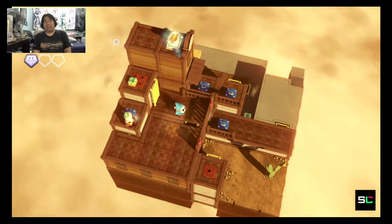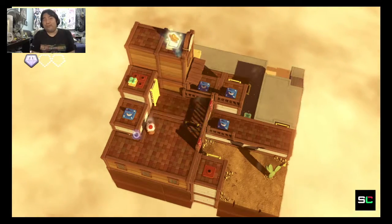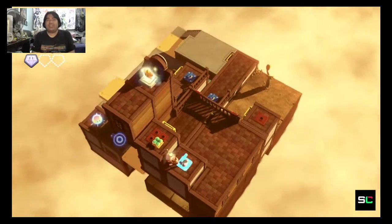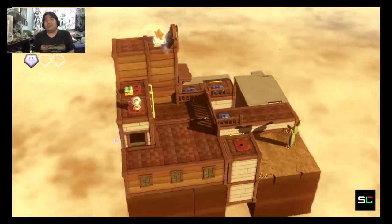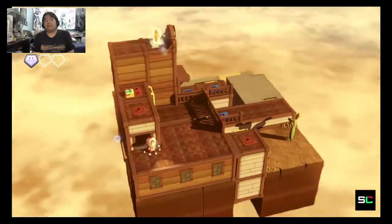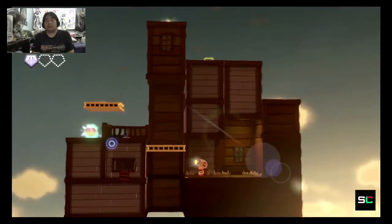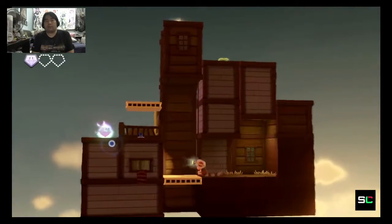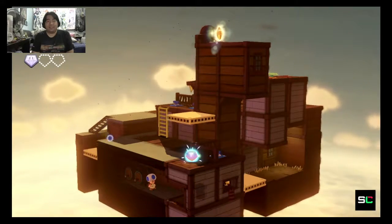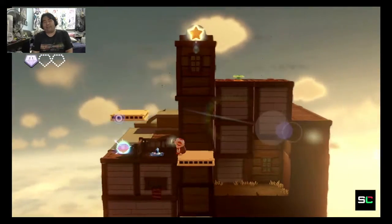So the torchlight on the head actually tells you where your projection area is, so that's pretty useful. So we managed to kill all three of them. Hopefully that was the requirement. Okay. So let's drop down. Let's go get that extra life again. Nice. Infinite life.